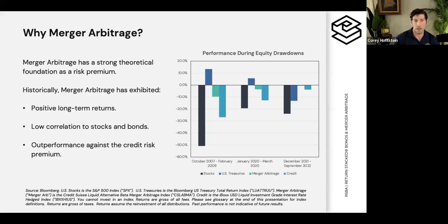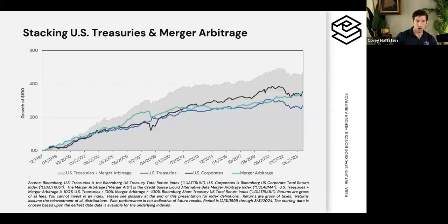So pretty good. And I think what's interesting to point out here is if you're doing merger arbitrage on top of U.S. Treasuries, you basically are adding the blue bar and the teal bar. If you're doing U.S. corporate bonds, you're basically taking U.S. Treasuries and adding credit. So in 2008, merger arbitrage plus U.S. Treasuries, given these two bars, would probably get you somewhere around flat. And then credit plus U.S. Treasuries would have been negative. And so when we look at this chart, it's no surprise to see a drawdown in U.S. corporate. There's no surprise to see a bit of a drawdown in merger arb, but over the full period, you do sort of get those two things canceling out.